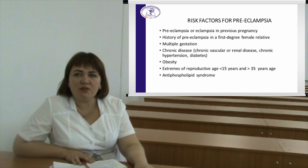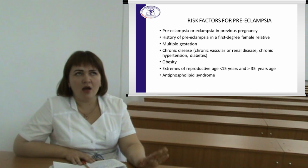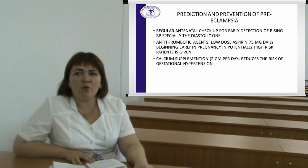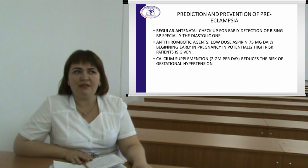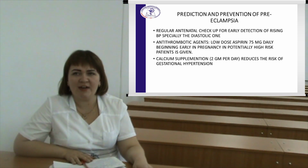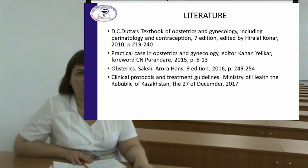Complications of severe preeclampsia may be abruptio placentae, HELLP syndrome, renal failure, disseminated intravascular coagulation and pulmonary edema. After labor, we must give recommendations to women: contraception for at least 1 year, close follow-up in the next pregnancy, and low dose acetylsalicylic acid 75 milligrams once daily and calcium supplementation 1 gram daily can be considered for the next pregnancy. Thank you for your attention.